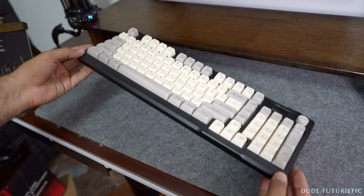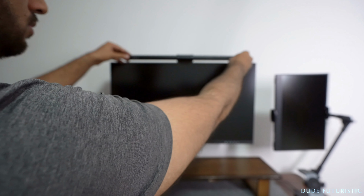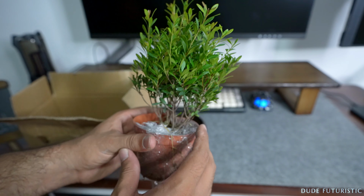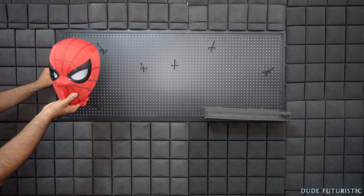And this is my old keyboard. I really didn't need to buy a new one. This one works pretty good. So you guys can see the size of the table. So I had to give it away and I bought a new one.